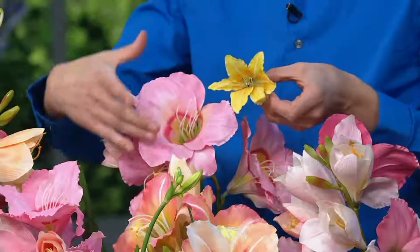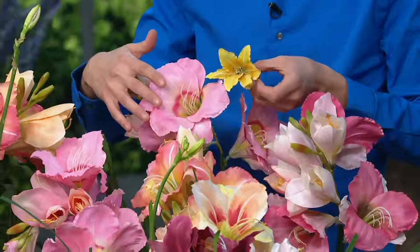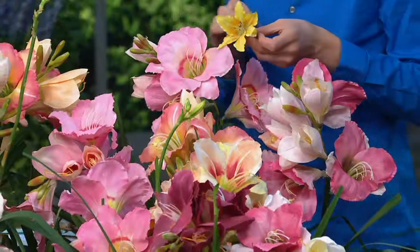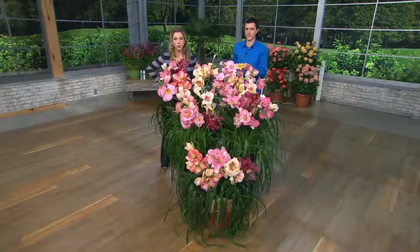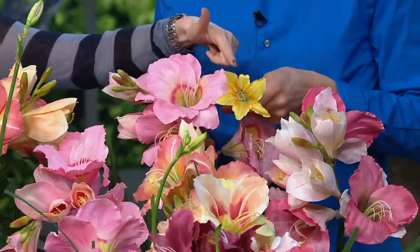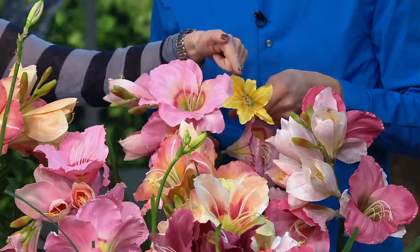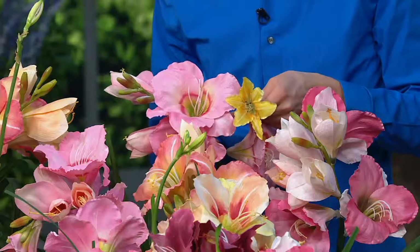But look at the size difference, the color difference. These are all fragrant. And these cost about the same price. I'm no rocket scientist, especially when it comes to the garden, but hold that up again. What would you rather have around your house? Would you rather have this or do the same amount of work it takes to grow this and have this? I know what I would want.